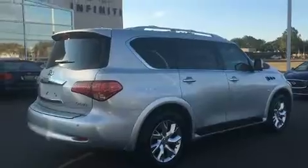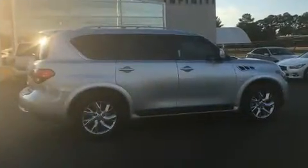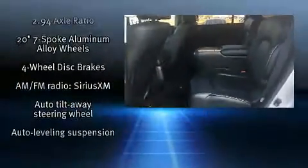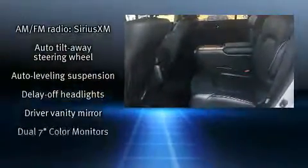a power rear cargo door, skid plates, remote keyless entry, and seat memory. Backseat passengers will appreciate the rear audio controls, allowing them to make easy adjustments to the stereo system. Third row seats provide an even greater maximum passenger capacity.